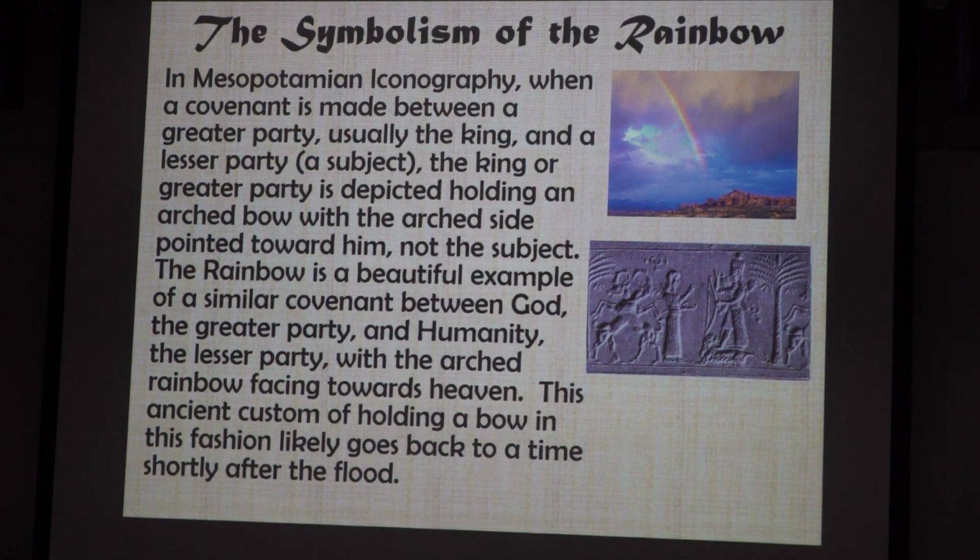Okay, we come to the symbolism of the rainbow. And again, the rainbow was God's sign that he would never again allow a flood to envelop the earth. And this is like a treaty or a covenant that he made between us here on the earth and himself.